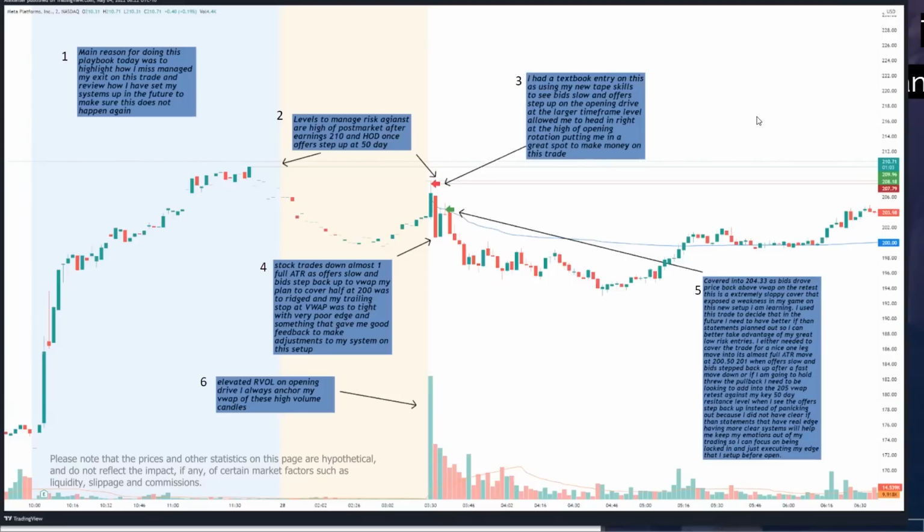So what I'm saying is this trade is a gap, an opening drive failure at resistance. That's what this trade is to me. How many times on an opening drive failure into resistance do you see it never come back to the high, never pop up ever?